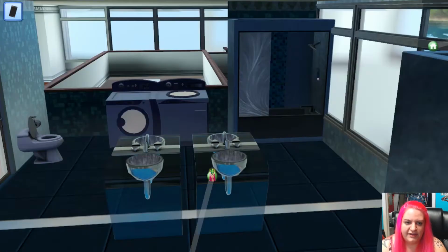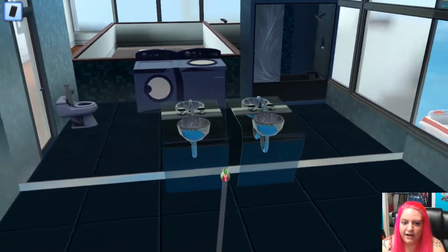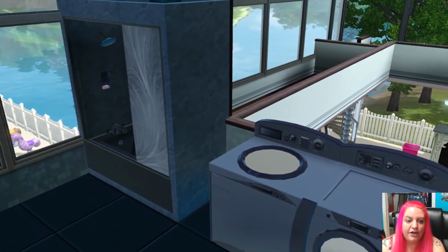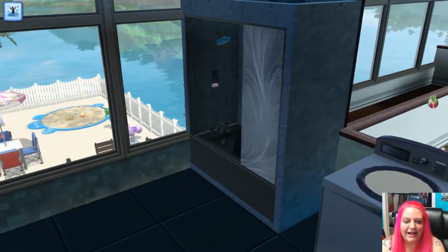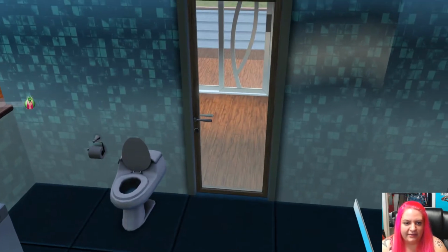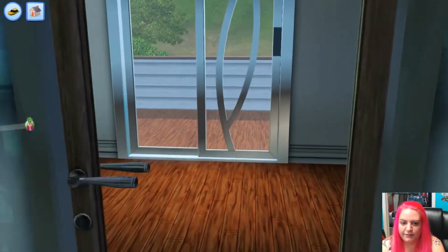But there you have it. There are two beautiful sinks, very modern in here. Looks like the mirrors are glitching out a bit for me. And then there is another set of washer and dryers up here, right next to the beautiful shower. Sorry, I keep hitting that wall. And you can see outside, sneak peek. I can't wait to get down there. And then of course there is the toilet. And these walls are beautiful. Everything's beautiful in here. I wish it was a little bit brighter in this room.